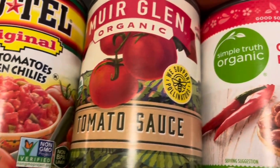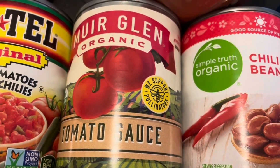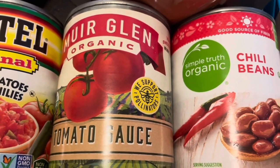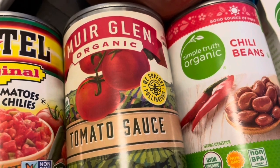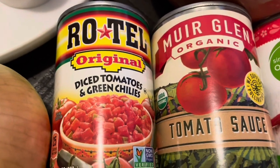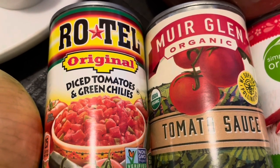For the tomato sauce, I'm using this one this time. They didn't have the Simple Truth Organic, which is a lot cheaper. But next time, I'm just going to use tomato paste and water because this was way too much tomato sauce. In retrospect, I'm just going to do it that way next time. And of course, a can of Rotel for flavor.